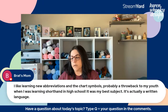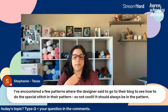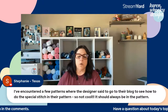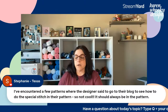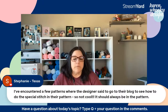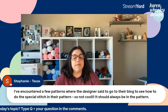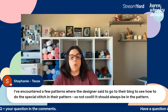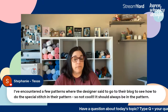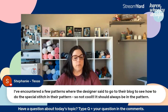So that's really important. Stephanie said, I've encountered a few patterns where the designer said to go to their blog to see how to do the special stitch for their pattern. So not cool. It should always be in the pattern. I agree, Stephanie. I mean, I will have a link to a video or a page in my pattern that has videos for the pattern, but if I have a special stitch, I always list it out. And then I'll say, I have a video if you'd like to see it live, you know, see me making it or whatever. So I agree with you there.